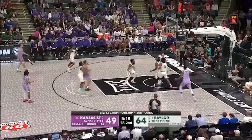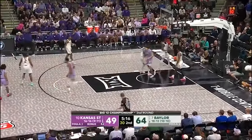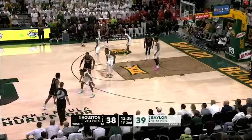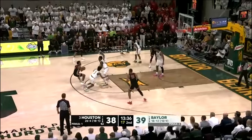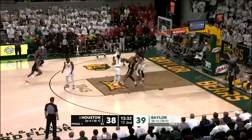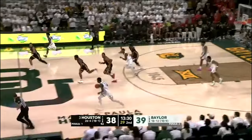Max Jones gets in the lane. And a tough turnaround shot by Max Jones. And they've been on an enormous run since. Baylor has not been on a run. They've missed seven consecutive shots. And a turnover by Houston.